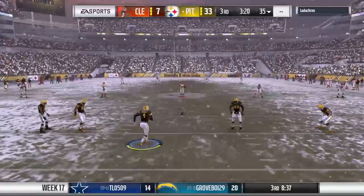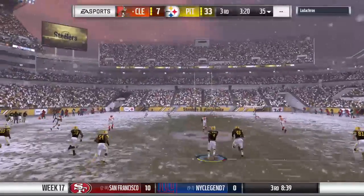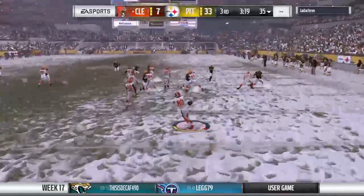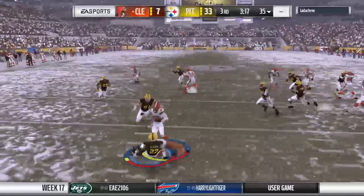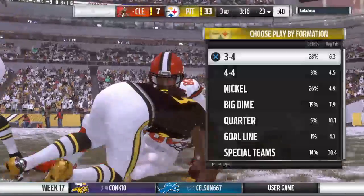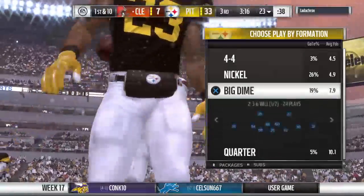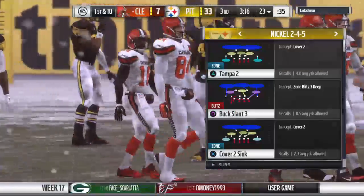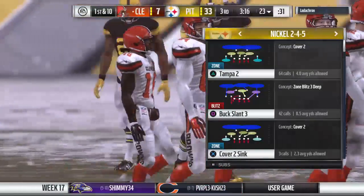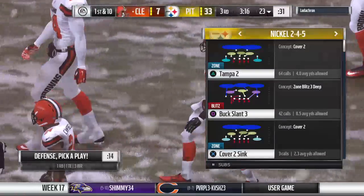Here's the Steelers' kick team as they'll boot this one away. This one taken from the 7. And he'll get across the 20 before he's brought down at about the 23-yard line. And now Cleveland geared up to take the field. And they had compiled a pretty long drive last time. Unfortunately, though, it ended with no points after the missed field goal.